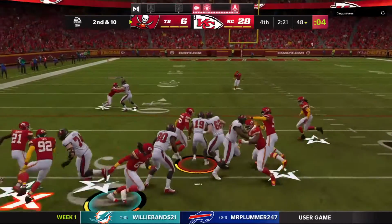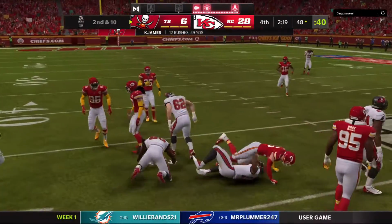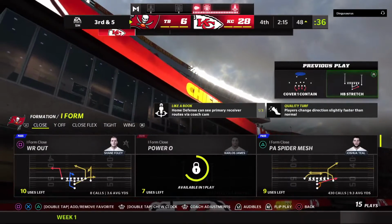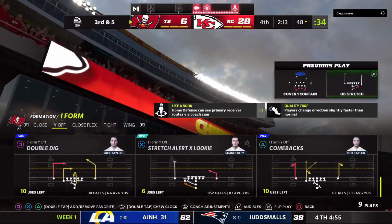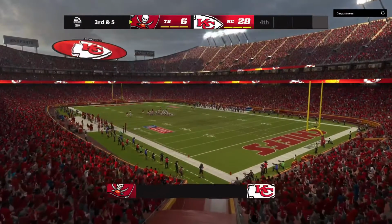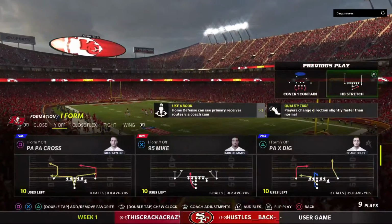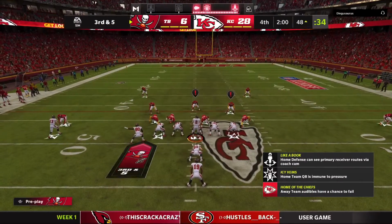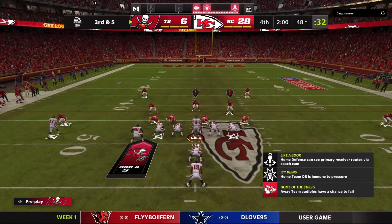On 2nd down, it's James, and he'll take it across the 50 and into Chief territory. It's a 4-yard pickup there, and it leaves him with 3rd and 5. Not too many offenses want to turn down long drives, but when you're down what they are, they've got to pay it off with some points. Just 2 minutes remaining here in the 4th quarter of what has been a one-sided affair.